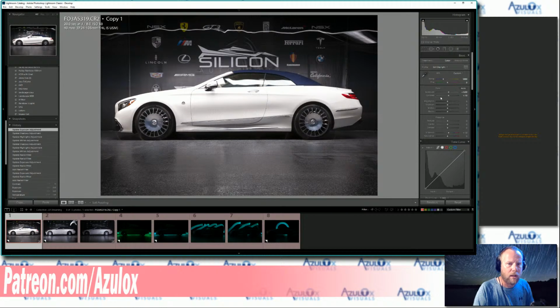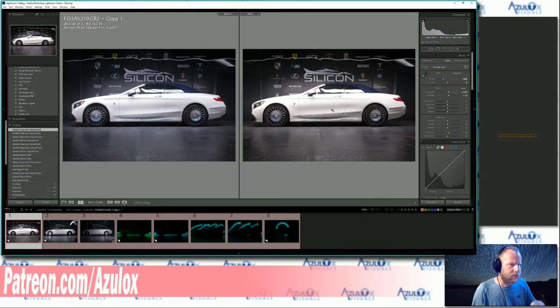Okay. And so now if we hit Y, we can see a before and after. And so on the left is where we started, on the right is where we are now. Yeah, it's looking pretty good. I think my white balance is a little warm, though. I'm going to drop it back down to 4800 Kelvin.